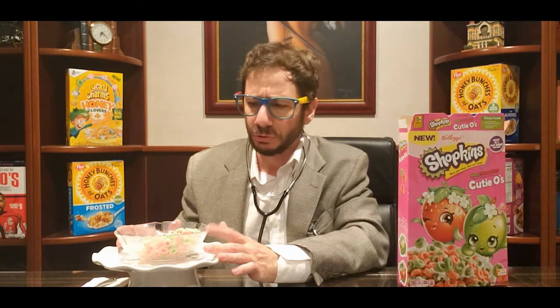This is not a wholly unpleasant cereal. I would actually say it's fairly good. It's very sweet. The sweetness goes away after the first couple of bites. It is similar to an Apple Jacks and to a Fruit Loops, and I would actually say it's closer in taste to Fruit Loops than Apple Jacks. So I believe Dr. Bella, once again, was correct in her assessment.